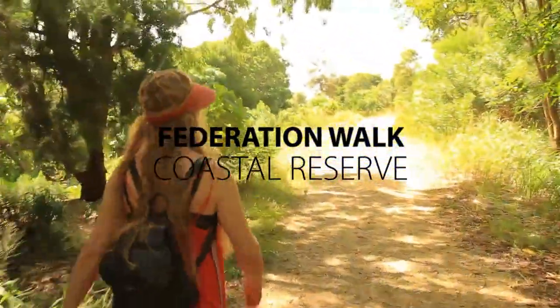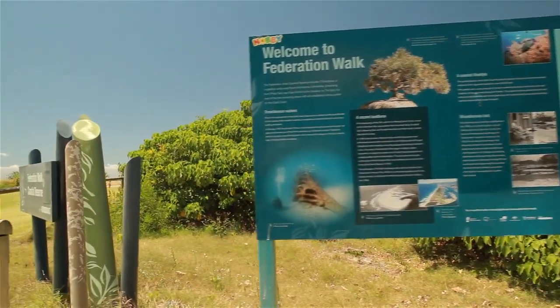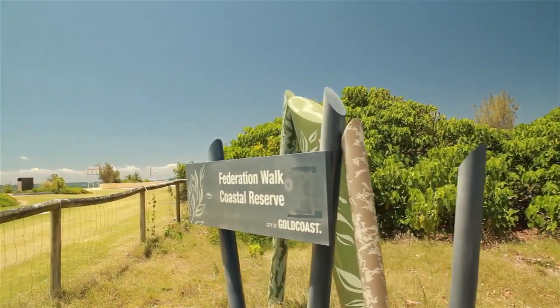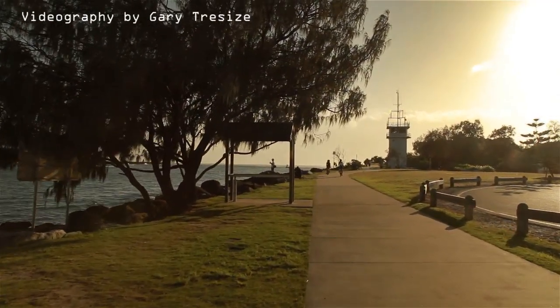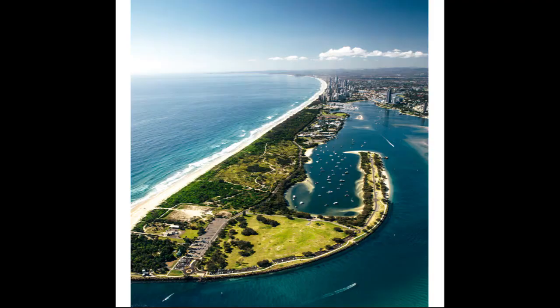Are about to discover what makes the Federation Walk Coastal Reserve such a significant Gold Coast attraction. This 93-hectare reserve, which was opened on 22nd of June 2003, comprises the eastern end of a 4-kilometre long peninsula of land located north of Main Beach, known as the Spit.